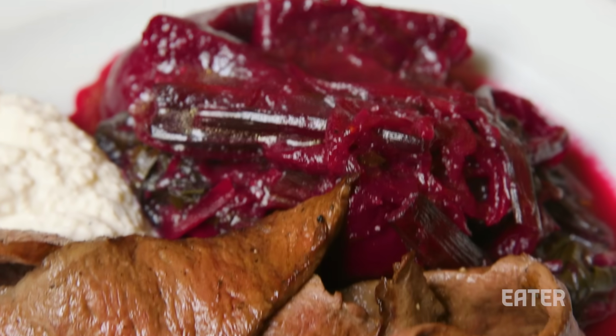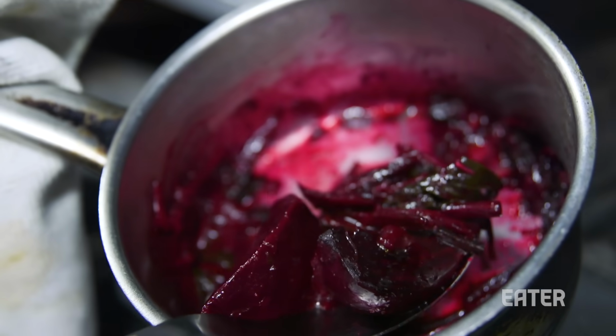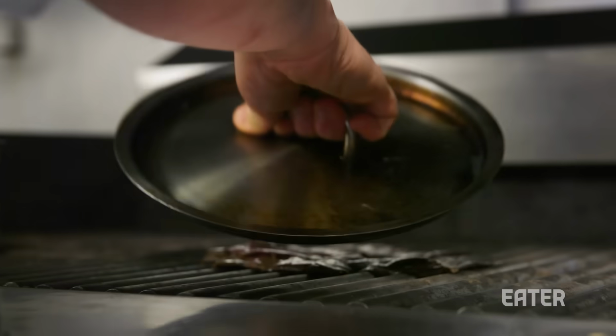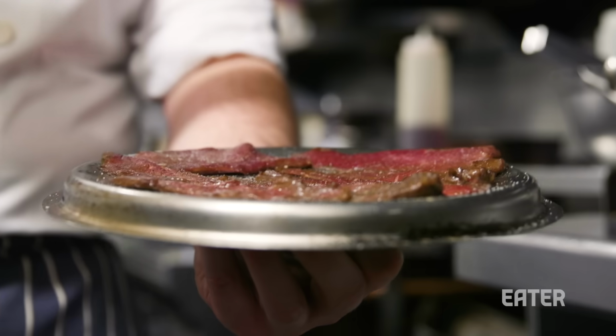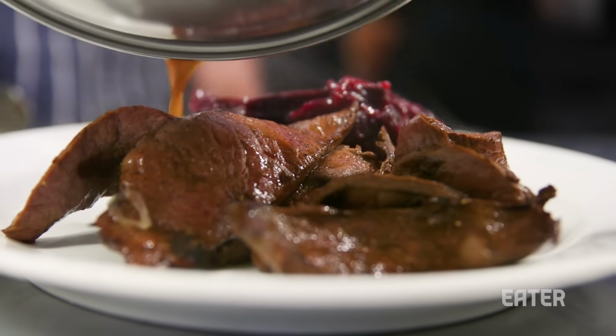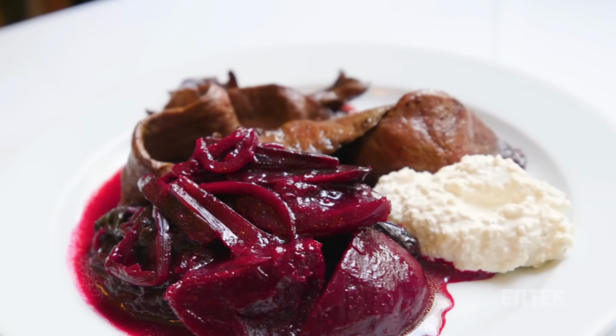Right, so ox heart. So we've got some beetroot here with a touch of red onion and some garlic. We've just trimmed the excess fat off, which we then use for dripping. Now I'm just going to season this up. It'll be delicious. Ox heart straight on the plate. Over the top then with the resting juices from the heart, and then a touch of horseradish creme fraiche on the side.